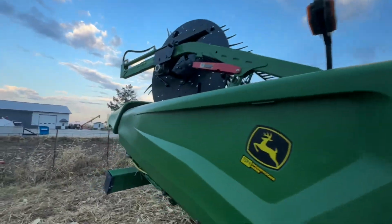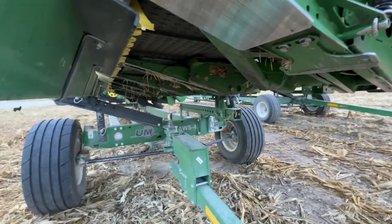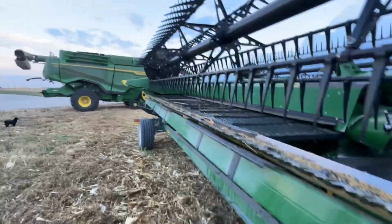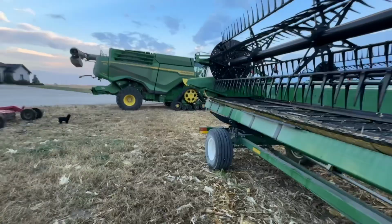But this old girl that I've been running, oh, she's good as gold, except needs all new poly because it's all completely worn out already. Hopefully John Deere is going to help pitch in because I guess there was a bad batch of poly and some bad software that was putting too much downforce on it.